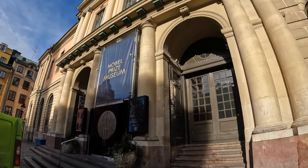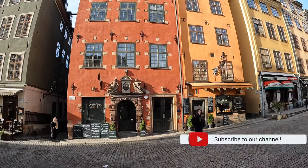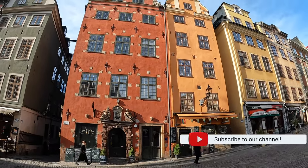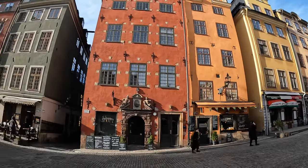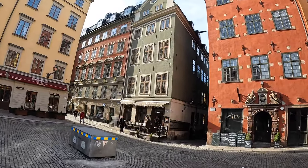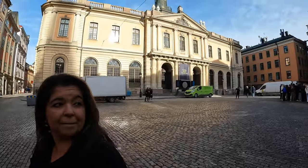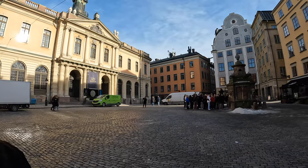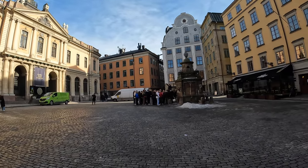But if you've seen any pictures from Stockholm, what you see is this back here. So we have to push back a little bit so you can see the colors and these buildings. They're beautiful. It's on every magnet, it's on every bag. It's very iconic. It looks like there's a tour starting.